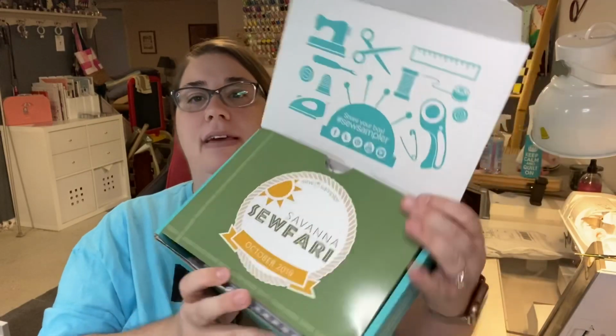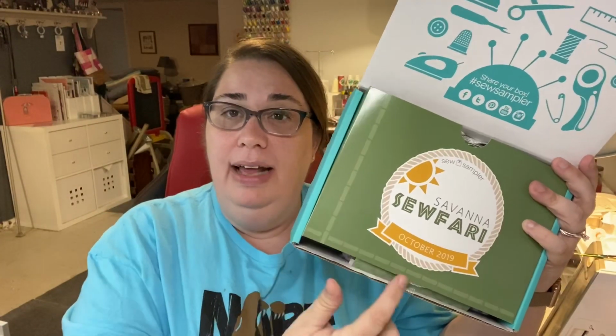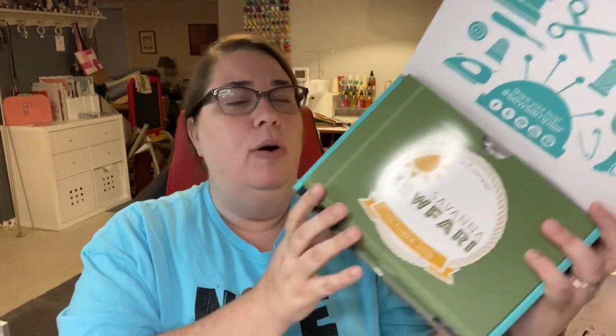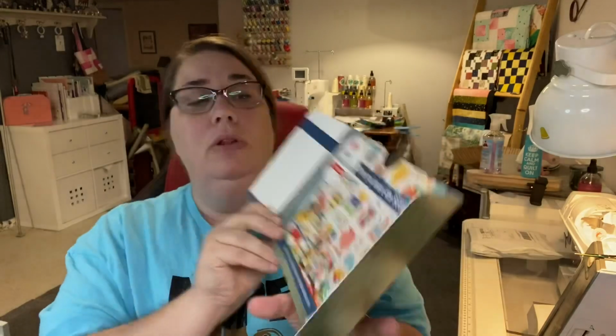Okay, inside every box we always have a theme card, and this month is no different. It just says Savannah Safari. I can read. I promise you I can read. For October 2019. On the back side of those cards, there is usually a coupon code, but in this case, we have an advertisement for Lori Holt's Farm Girl Vintage 2 book. So, no coupon code. You get to see the back side this time.